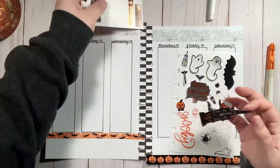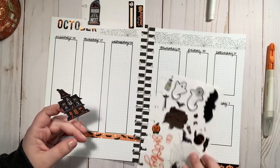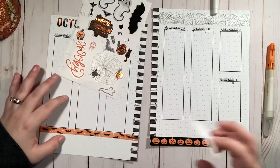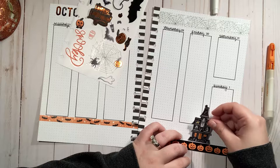Trying to decide where I want to put this beautiful big house. Why did that just remind me of Bear in the Big Blue House? Y'all remember that show? It was iconic.